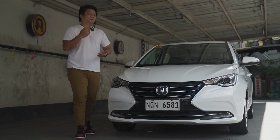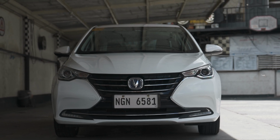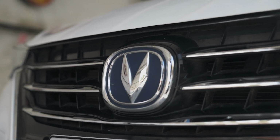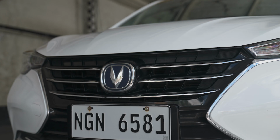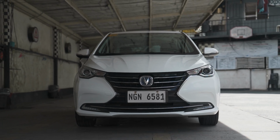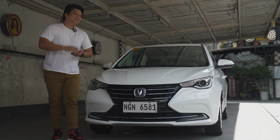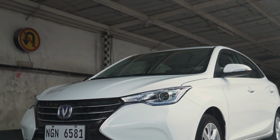So let's start with the front end of the Changan Alsvin. As you can see, all the character lines actually lead you to the center, which has this large Changan badge. Check this grill out. They call this the butterfly grill. You won't see any honeycomb designs to it. It's not sporty, but at least it gives a little bit more elegance to the overall look. Personally, I'm not a fan of this design, but once you see it on the road, especially on an angle from over here, it kind of works in that way.